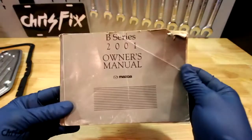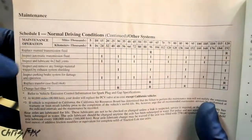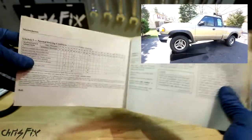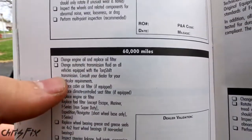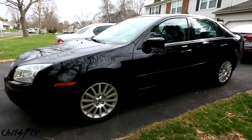So to answer the first question on when you should change your transmission fluid, well, check out the owner's manual. And right here you can see it says inspect automatic transmission fluid every 15,000 miles. But this is for my truck specifically, so make sure you check your owner's manual. In this 2008 Mercury Milan, it tells you to change the fluid every 60,000 miles. Not just to inspect it, but to change it. But again, every car is different.